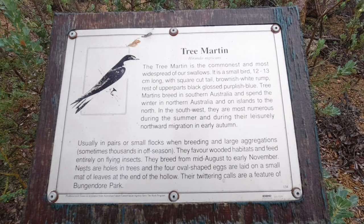Usually in pairs or small flocks when breeding, and large aggregations, sometimes thousands, in off-season. They favour wooded habitats and feed entirely on flying insects. They breed from mid-August to early November. Nests are holes in trees, and the four oval-shaped eggs are laid on a small mat of leaves at the end of the hollow. Their twittering calls are a feature of Bungendore Park.